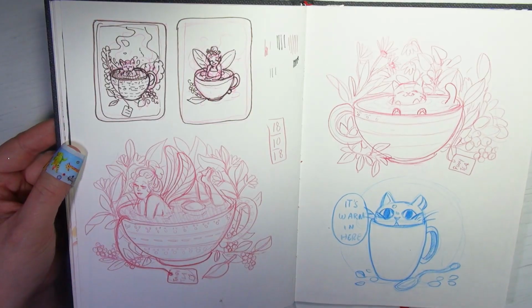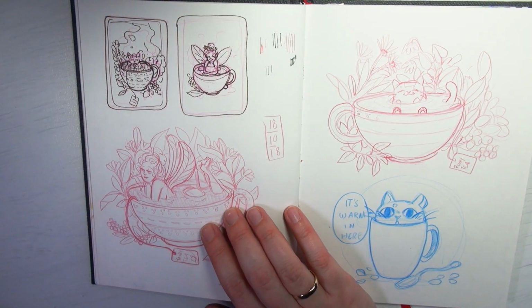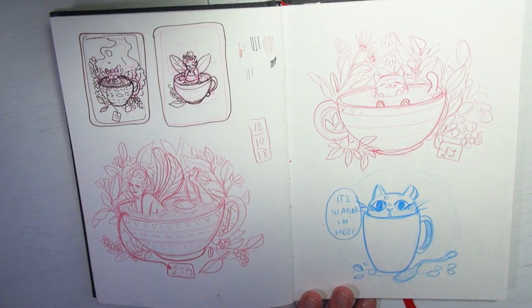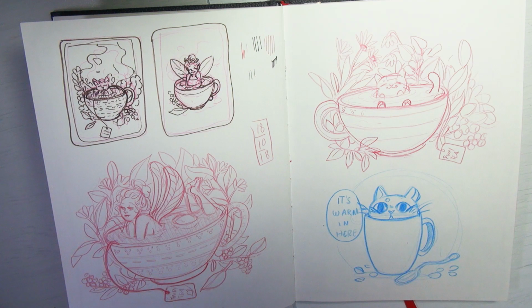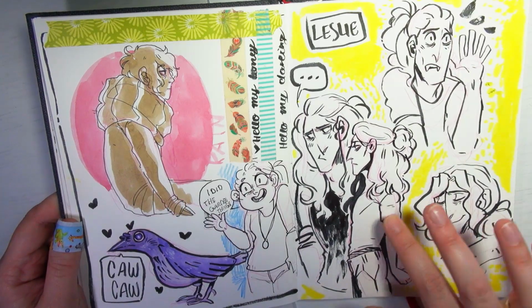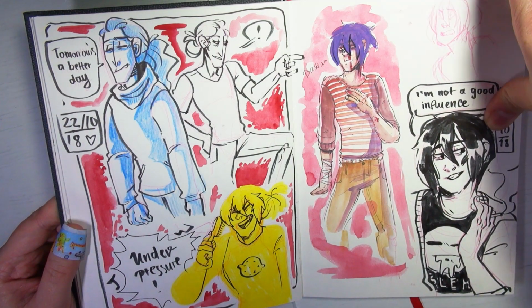This is Ecoline ink. Oh yeah, do I have this here? Wait a second. Oh, I do. So, these are planned designs for postcards I want to sell on Etsy, and I can give you a quick example of the actual postcard design. Ready? Okay. So yeah. I like this page with Leslie. More of my original characters.